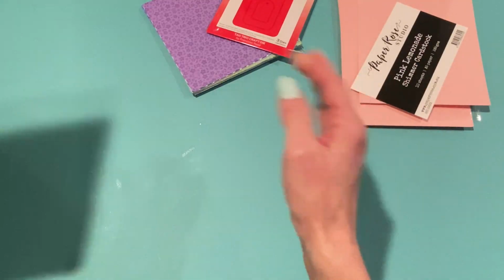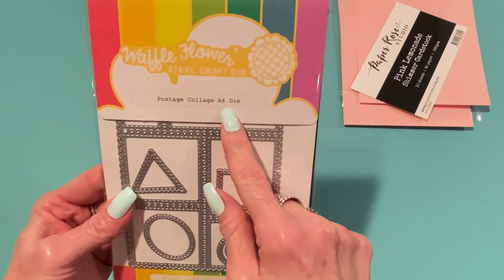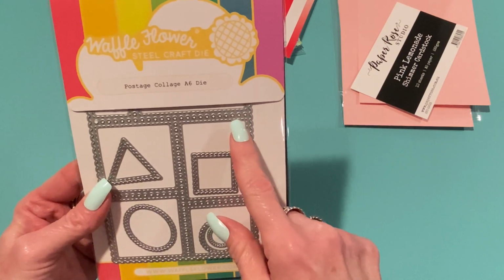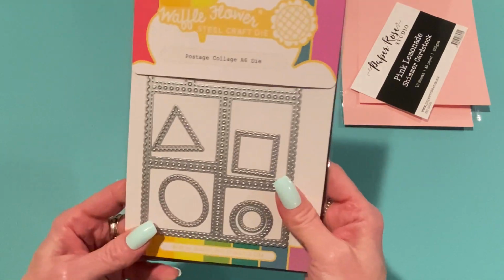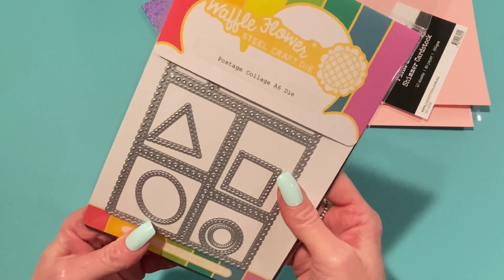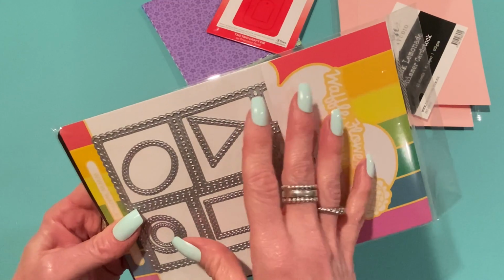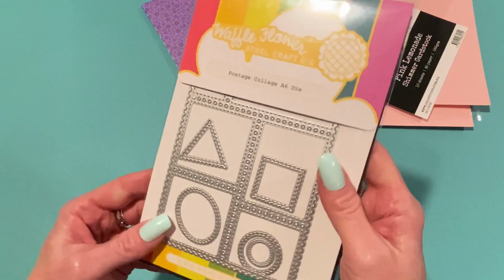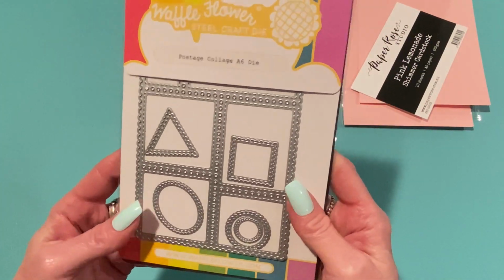And then I picked up this die. This is from Waffle Flower, and it's the Postage Collage A6 die. I was watching Jenny a few weeks ago, who is Crafty Hilo Girl here on YouTube. Hi Jenny, if you're watching. She was showing some happy mail she got from her sister, who is a really talented artist. And she used, I think it was this die. There's also another configuration, a slimline one of the Postage Collage that Waffle Flower does. But anyway, I think it was this one. And so it's super cute.